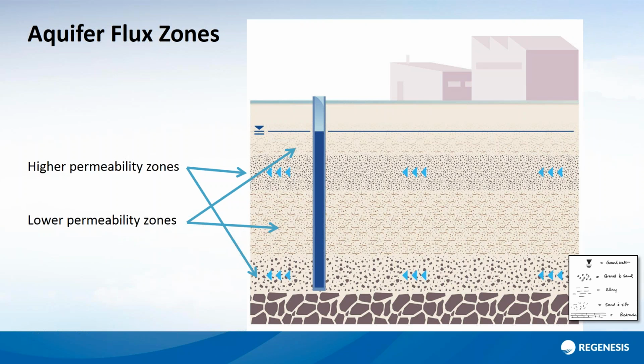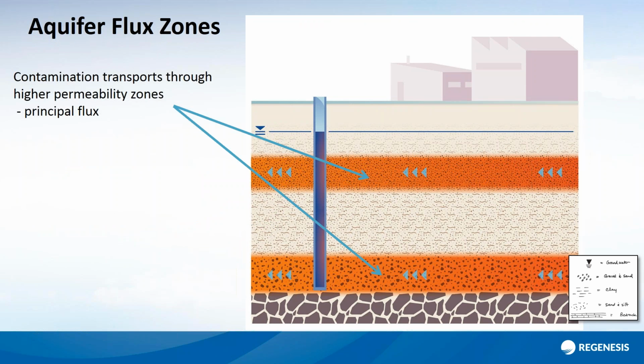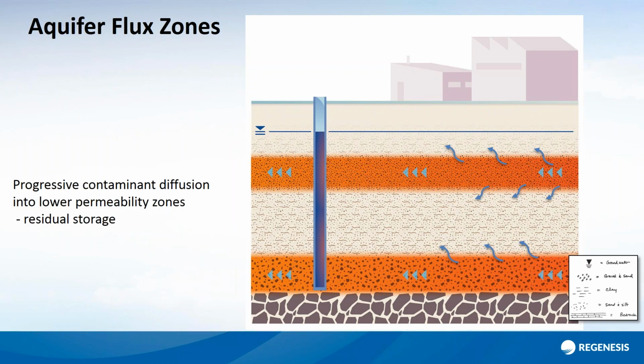So now when we talk about contaminants transporting through the aquifer, how are we getting these 1, 2, 3, 4 mile plumes? They're obviously taking the freeways. They are moving through those higher permeability zones. And the way that you get contaminants into the lower permeability zones is through forward diffusion as they're traveling in those higher permeability zones. So there's going to be forward diffusion where the contaminants move into the clays, and that acts as residual storage over the long term.